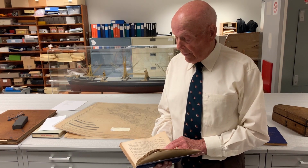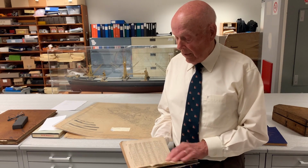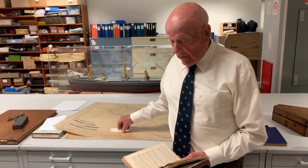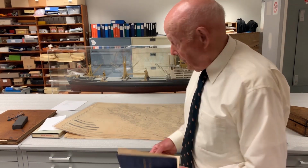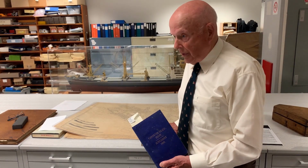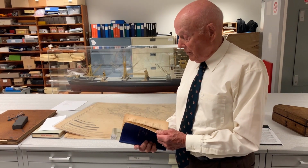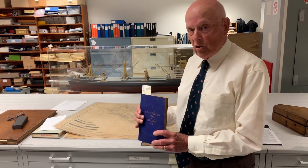Now, a couple of pages earlier, he described Esquimalt, because Esquimalt was a much better harbor, and still is. It's a safe and excellent anchorage for ships of any size. So he wrote that up. This was 1864. By 1883, they published a supplement, which would update the book.